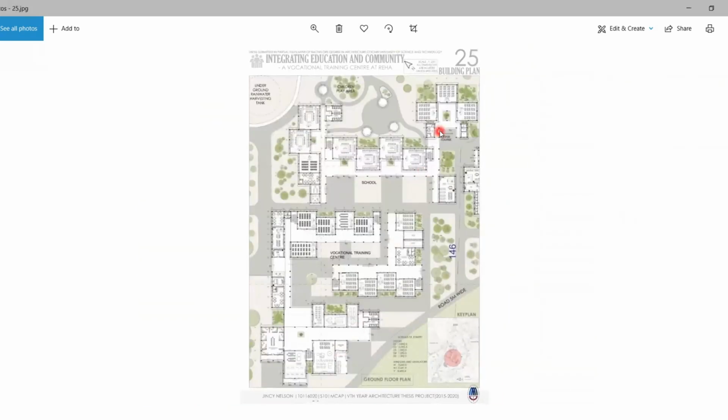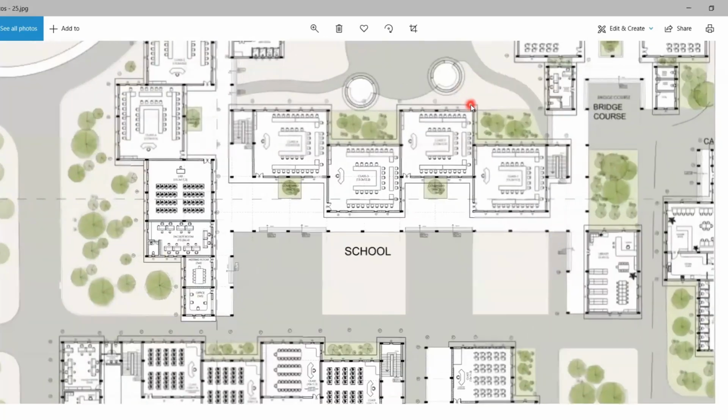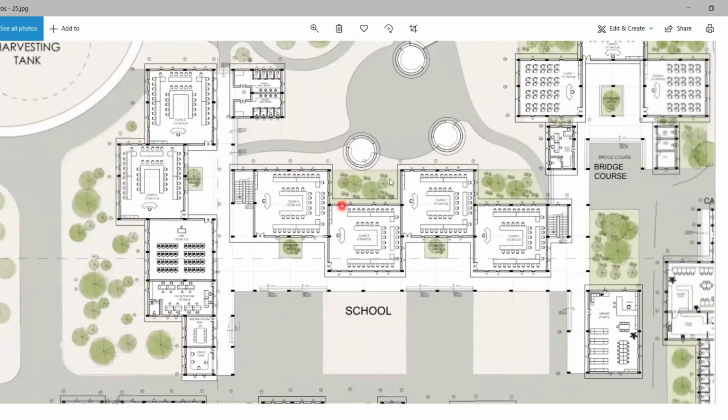This is the ground floor plan of the education facility, which includes school, bridge courses, vocational training and workshops. In all these spaces, we can see that the classrooms are arranged in a staggered manner so that more natural light and ventilation gets inside. And we can see there is an importance given to semi-open spaces in the design, like small shaded internal courtyards and wide verandas with bamboo above, which act as gathering spaces.